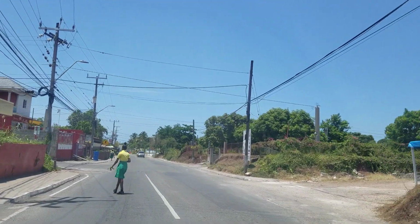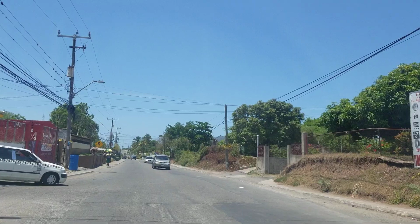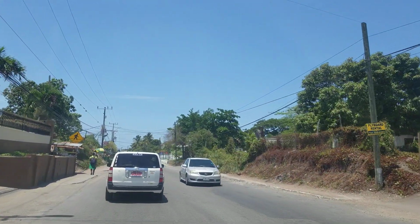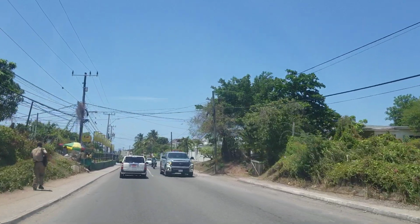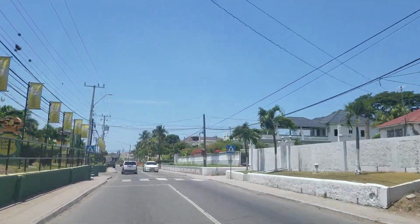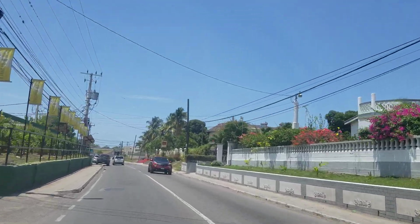You see how persons just cross the road? There's no pedestrian crossing. We are driving on the road and this person decides to just cross the road. They didn't wait for us to stop or anything. We were moving and they decided to cross the road. That's a major problem that we have in Jamaica, with persons just crossing. And see the pedestrian crossing right here? They're just stepping out into the road and it's causing a lot of accidents.